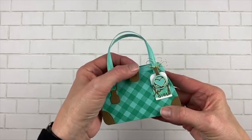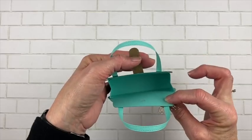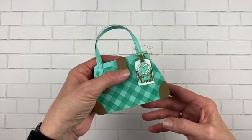All right, let me show you a couple of finished purses. This is the one that I showed you in the intro. So you open it up, and it just has a little box on the inside. It's perfect for gift cards. It's small gifts, so little tiny cards.